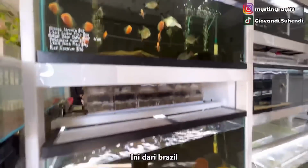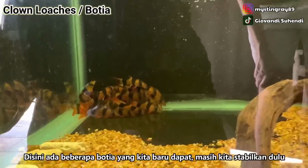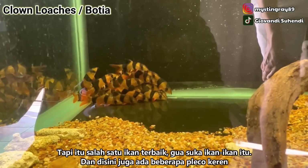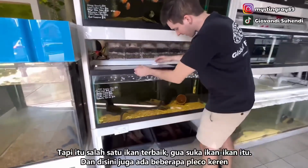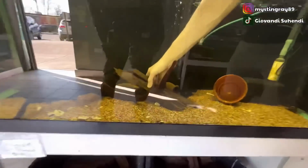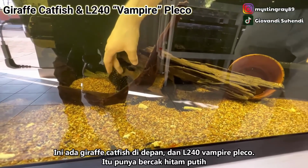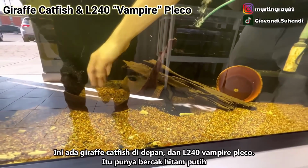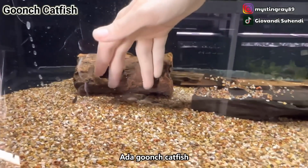One from Brazil. Down here we have some clown loaches that we just got. They're still settling in a little bit. But that's one of the best fish. I love those things. And a couple cool plecos in here too. There's a giraffe catfish in the front, and that's an L240 vampire pleco. The black and white spots. It's a baby Goonch catfish.